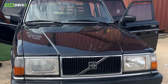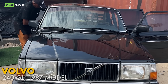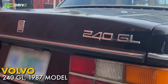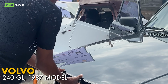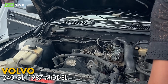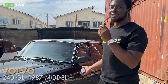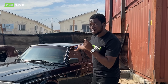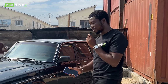Looks good too. We have a Volvo 240. I just want to confirm the name, because I know this car. Yeah, this is a 240 GL. This is another car that reminds me of the 90s. This car was very popular in the early 90s. I remember a journalist friend of my dad having one. Very reliable, very strong. I mean, it's a Volvo. I don't know why Volvos are no longer common, but this is a very, very strong car. When we use that word strong, meaning it can take a beating, it can take anything you throw at it.